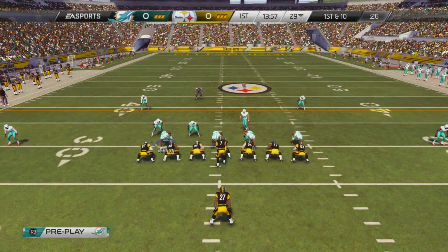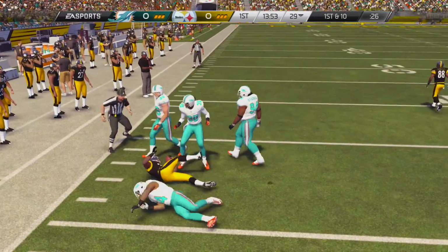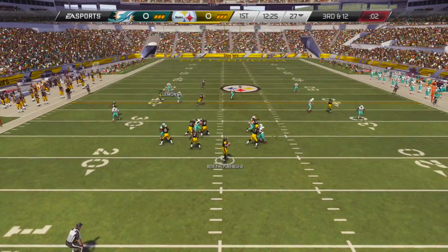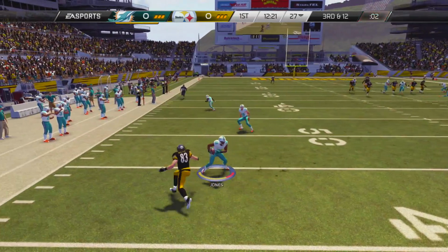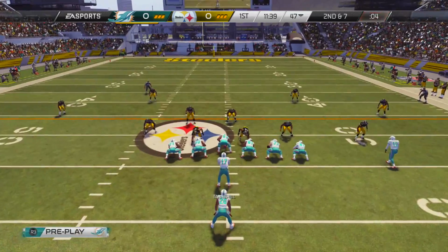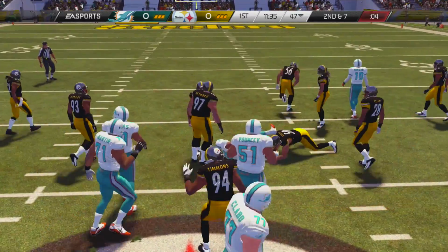First play from scrimmage, you see Ben Roethlisberger handing it off to Jonathan Dwyer. He's going to take it to the left, and he's going to get a gain of 4 yards on the play. 2 plays later, Ben Roethlisberger on 3rd and 12 will drop back, and he is going to attempt it for Miller, but it's going to be picked off by the rookie Don Jones, who comes up with another big-time play. He's been doing great these last couple of games, just like he was in the preseason.